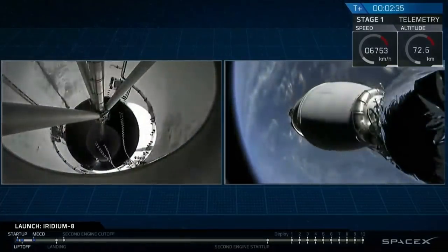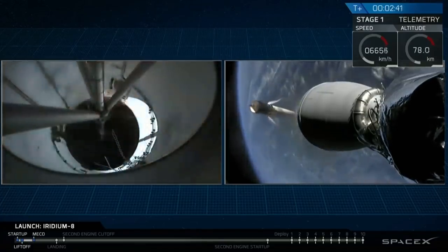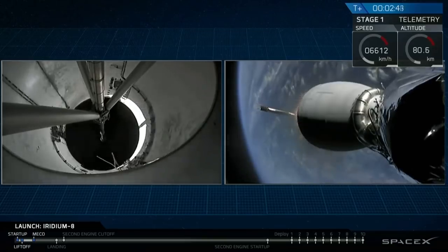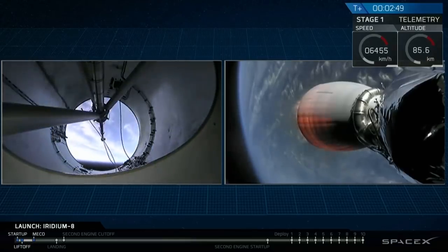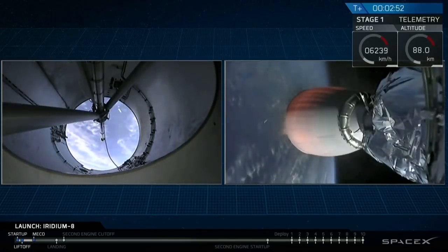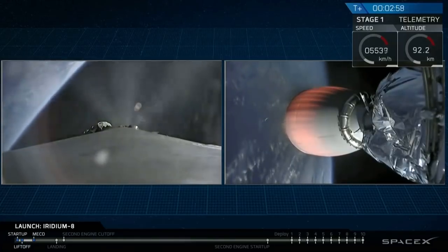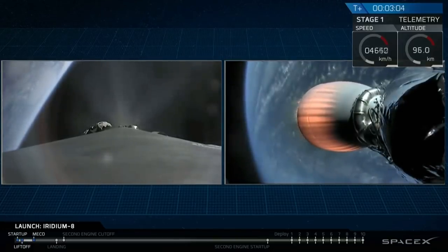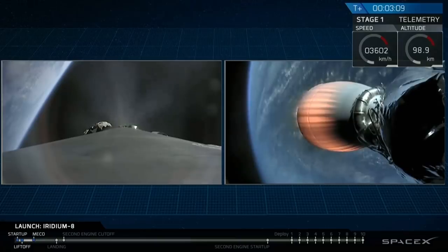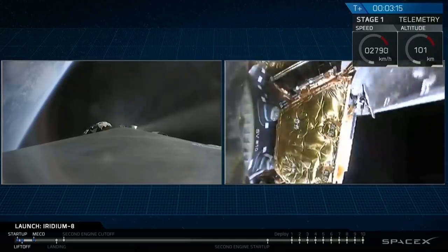Stage separation confirmed. And back ignition. Stage 1 has entered its flip. So we've had successful shutdown of the first stage. It's separated. It's doing the flip to reorient, and it's lit its 3 engines to begin slowing it down to come to the drone ship. Meanwhile, on the right-hand side of the display, second stage engine has ignited, propelling the Iridium satellites. You can see them there as we get ready for fairing separation.